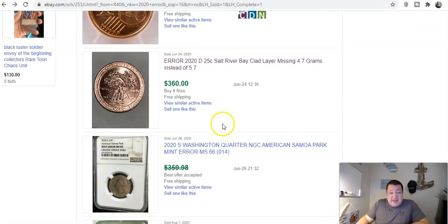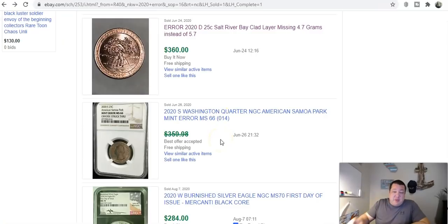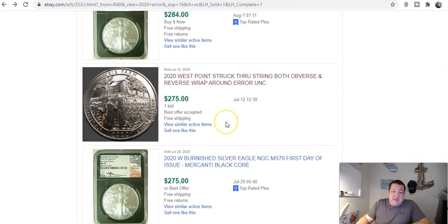Usually you don't see stuff like that. So I would imagine that came from a roll. But let's go to the next one. Now here's one that's really interesting. This one sold on July 12th.